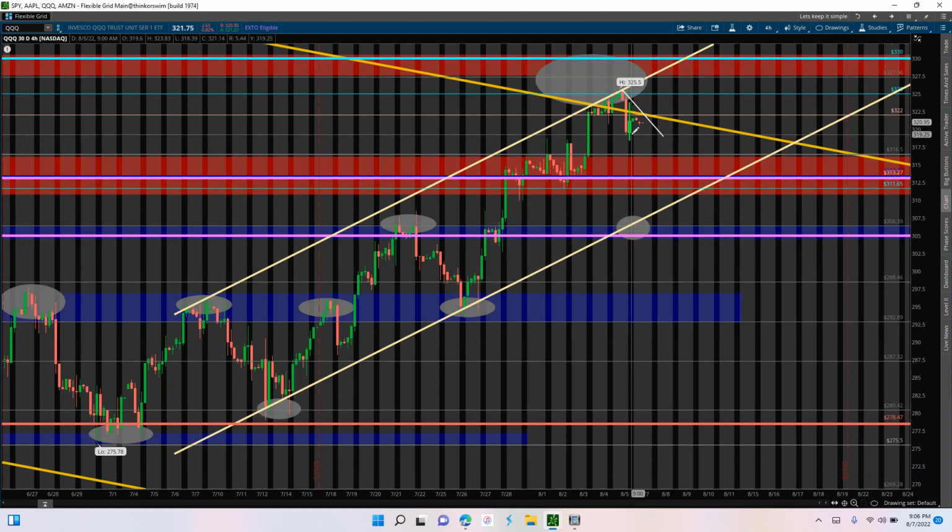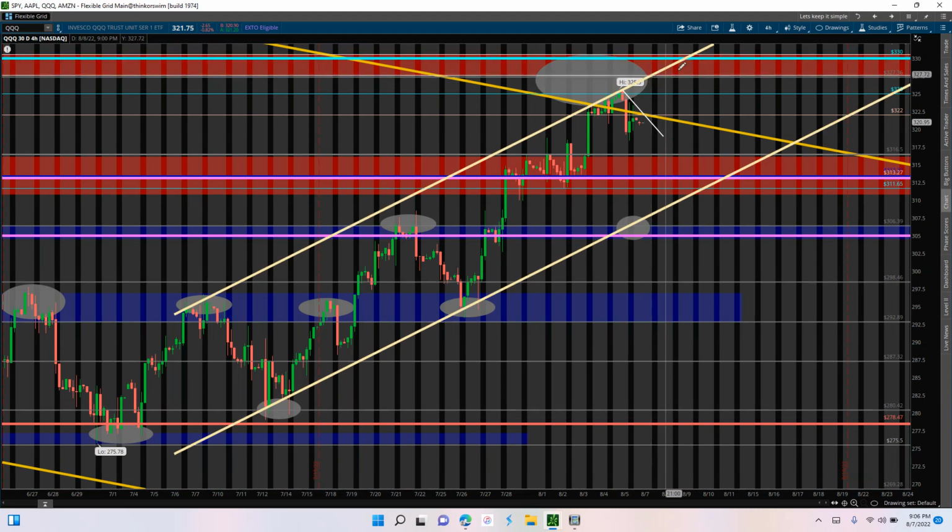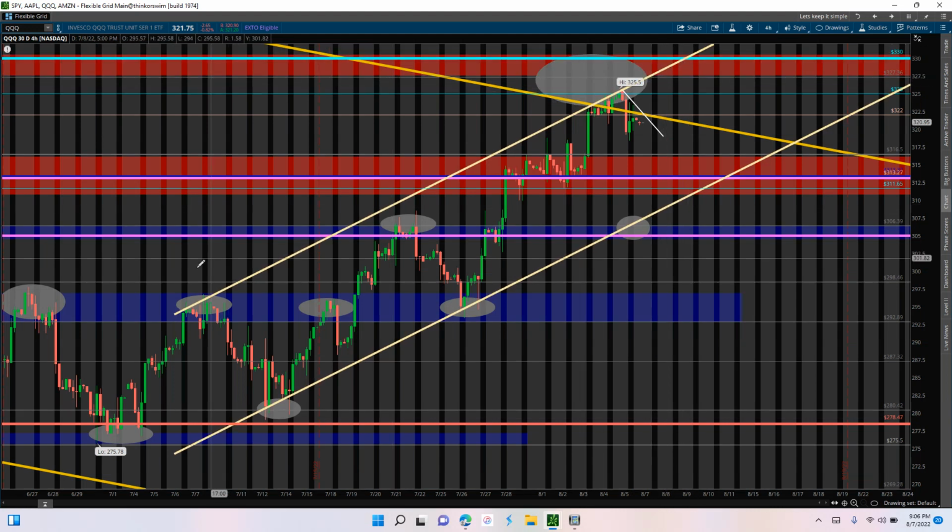Now, let's say this does break up in the pre-market. So it does come up here and holds above 322. If that does happen, then we will come and test 325.5. And then after 325.5, we can come test 327, 330 as our next resistance above, and then it'll be the top of the channel. So again, tomorrow your key level is 322.